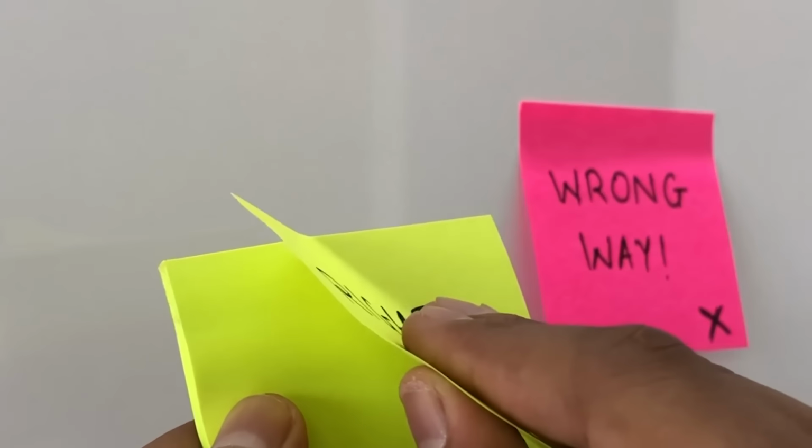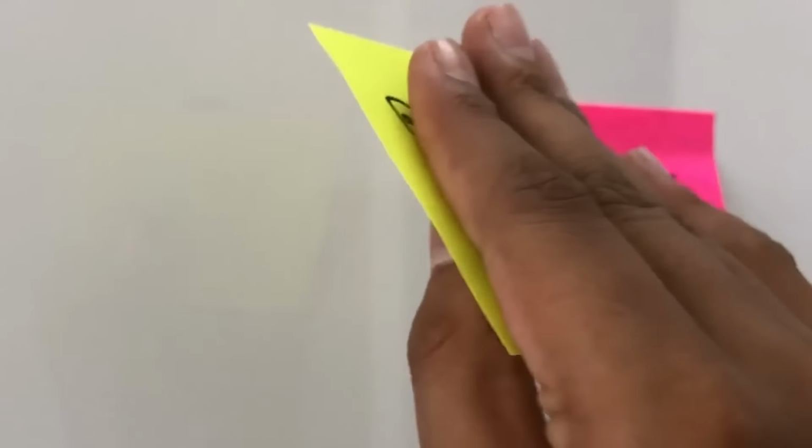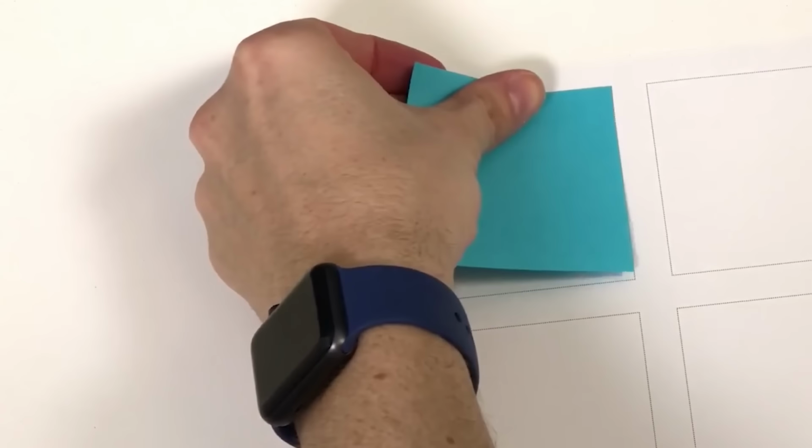Hear me out. When you take them off bottom to top, it causes too much tension on the adhesive, which is why your sticky notes curl and you end up with messy notes that get tossed in the trash. But if you slide them sideways, it keeps the little notes straight and will stay smooth when you stick it to a surface.